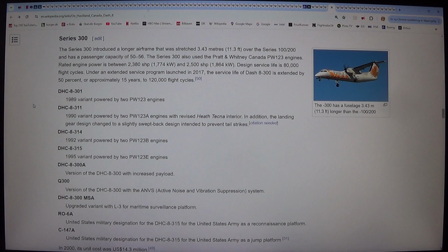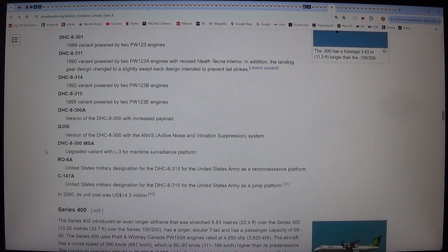DHC-8-301: 1989 variant powered by 2 PW123 engines. DHC-8-311: 1990 variant powered by 2 PW123 engines with revised Heath Techno interior. In addition, the landing gear design changed to a slightly swept-back design intended to prevent tail strikes. DHC-8-314: 1992 variant powered by 2 PW123B engines. DHC-8-315: 1995 variant powered by 2 PW123E engines.